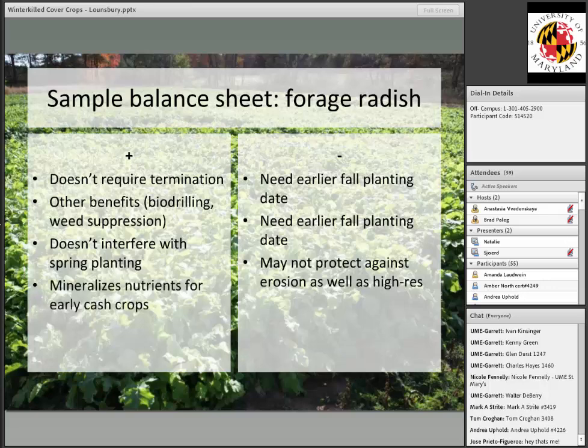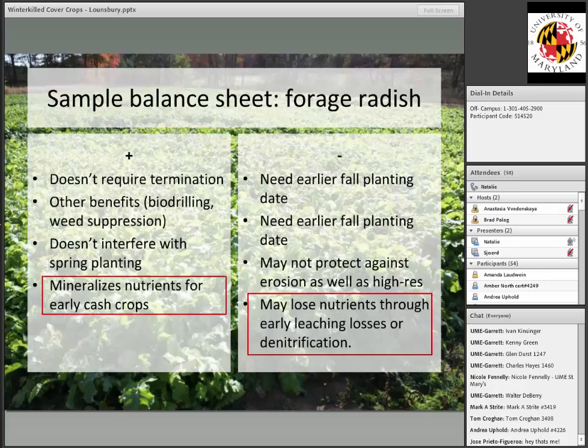It mineralizes nutrients for early cash crops, but you may lose nutrients through early leaching losses or denitrification. And since you all are nutrient management professionals, I thought I would linger on this concept a little bit. So, the nutrient loss potential.